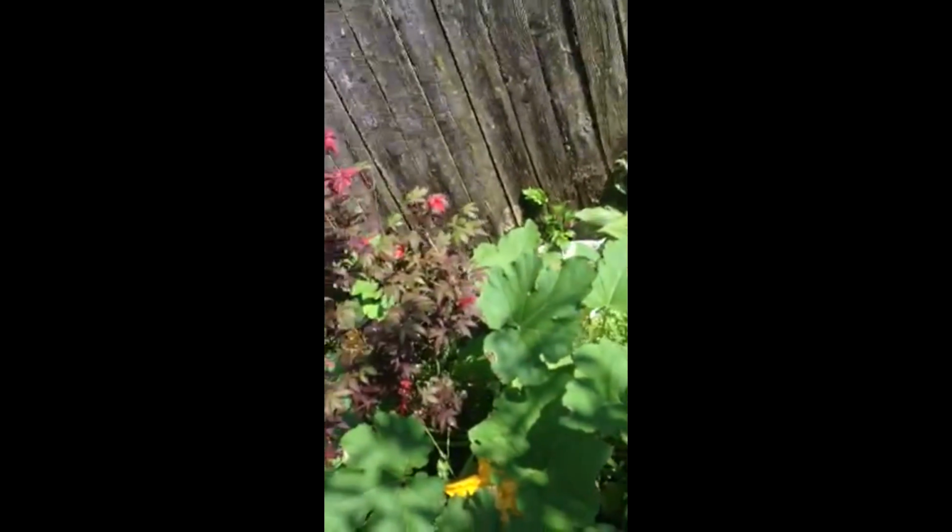It looks like these are gonna die, the way they're formed. I don't know. Leave it at that. So far, so good. Two good pumpkins growing. Two more need to get pollinated.